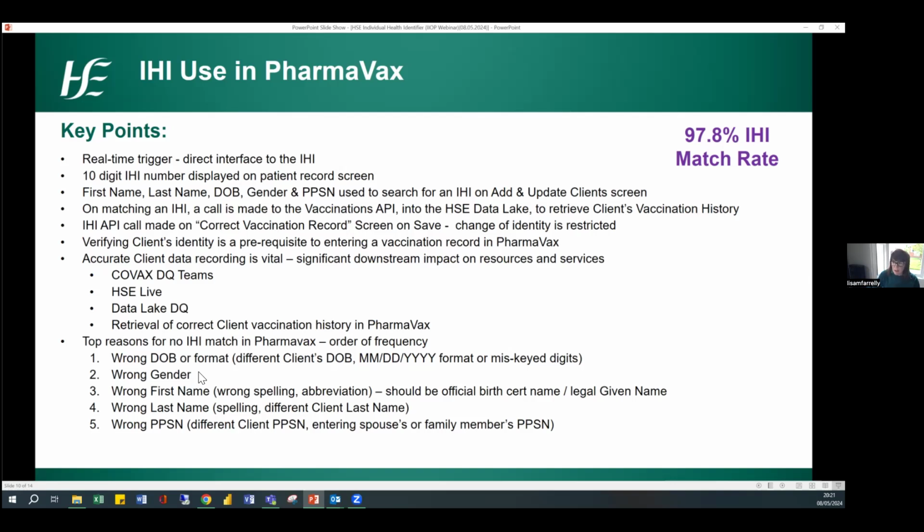Wrong gender is number 2 then for not returning an IHI. Number 3 then, wrong first name, wrong spelling or an abbreviation. And again, we say this on all presentations, that it really needs to be the official birth cert name or the legal given name, or what name do you have on your passport, or what name is on your birth cert.